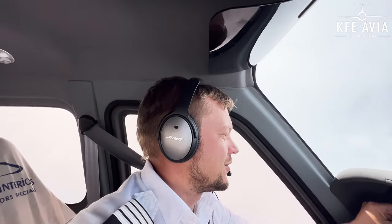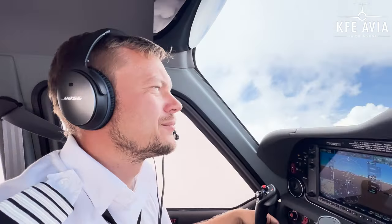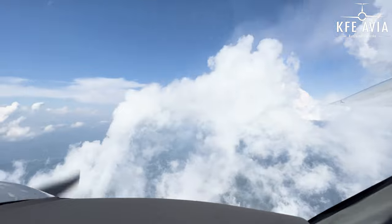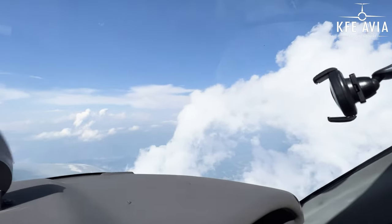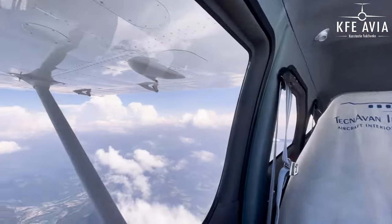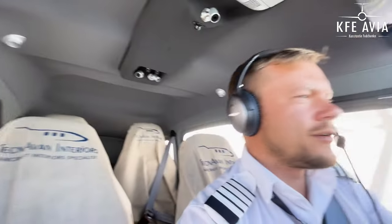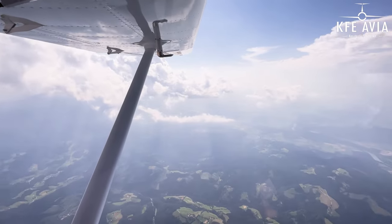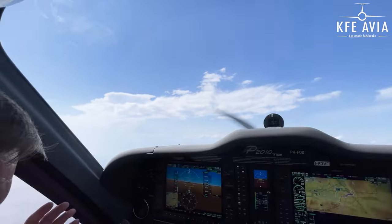A bit of cloud surfing, just to remain VFR VMC. As always, over mountains, the air is rising and it gets cold, and the moisture appears in the form of cloud and then rain, and it becomes unstable. So all these clouds behind me are over the mountain ridge, the beginning of the Alps, and in the front is VFR VMC.